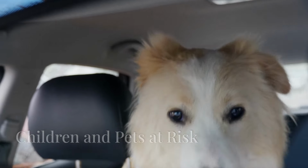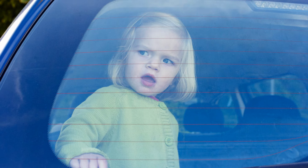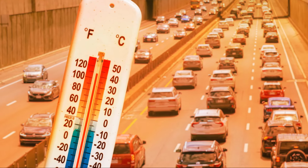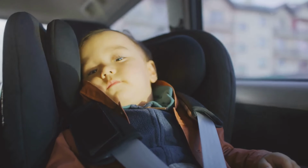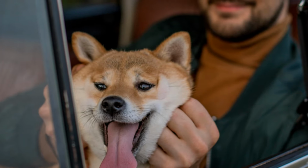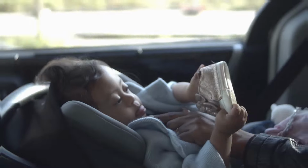Children and pets at risk. Never leave children or pets unattended in a parked car, even for a minute. Their bodies heat up 3 to 5 times faster than adults, making them highly susceptible to heat stroke. Heat stroke is a life-threatening condition that can cause brain damage and even death. Signs of heat stroke in children and pets include rapid breathing, confusion, lethargy, and vomiting. If you see a child or pet left alone in a hot car, call 911 immediately. It's always better to be safe than sorry.